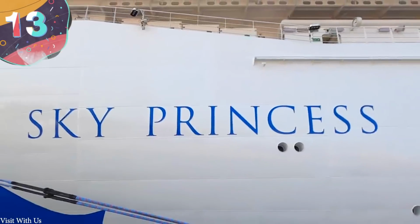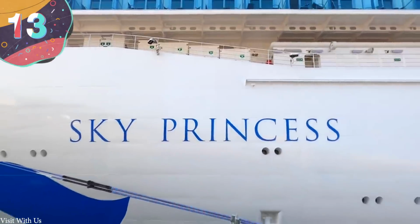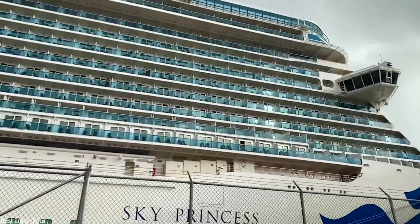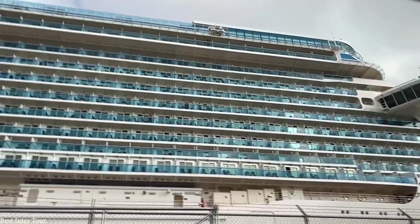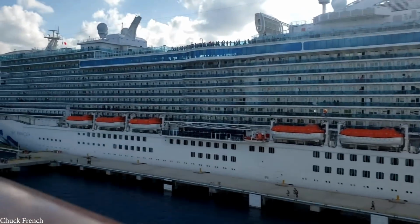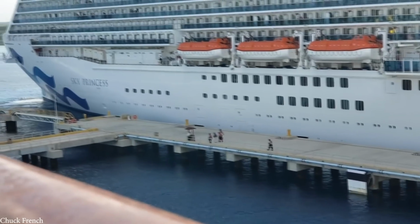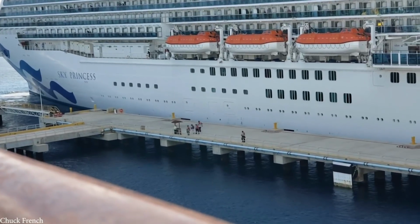Number 13. Sky Princess. Sky Princess, which is operated by Princess Cruises, is a Royal-class cruise ship and the 4th of its type that's run by the company. After several delays in its construction, the vessel was ready to set sail in February of 2019 and sailed its first cruise with paying passengers in October of that year.